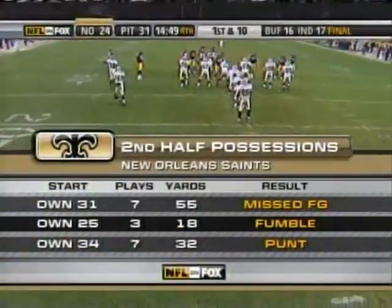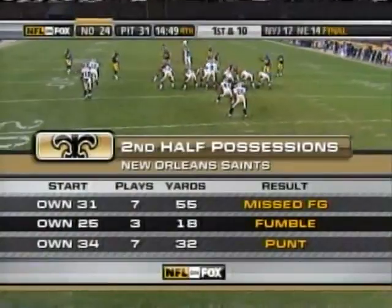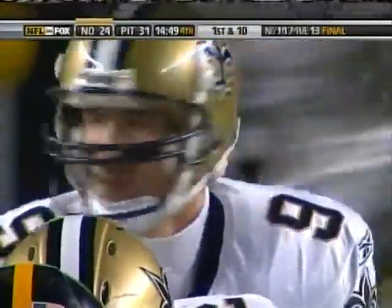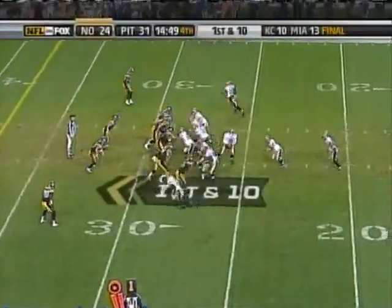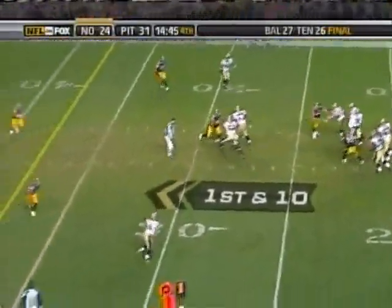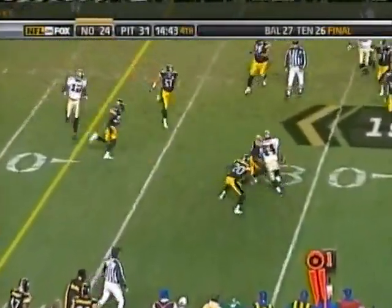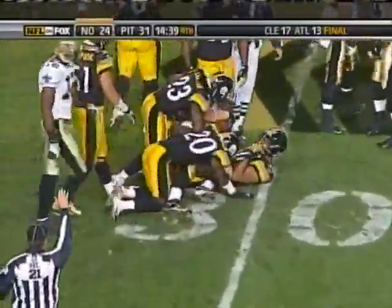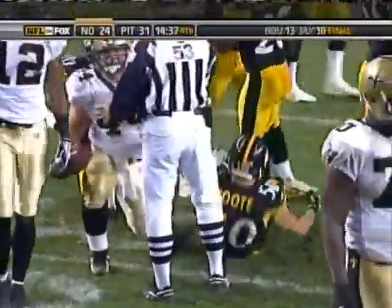That's what's happened in this second half. A missed field goal, a fumble, and a punt for the Saints. Breeze to the fullback, Carney. Carney into the arms of Foot and a gain of 4.